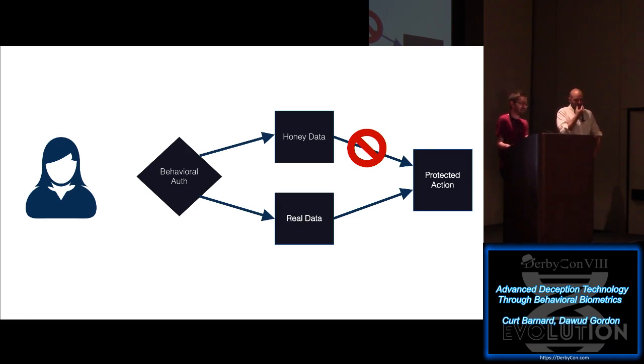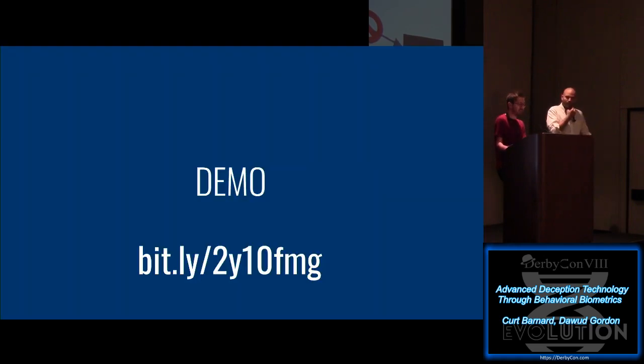And the interesting thing about waiting to do the denial on the protected action is that you can actually extract some adversarial intent. So let them go through the web application that does not have any real data, and then if they, in our case, want to make a transfer to a new bank account, then you know the account number that they want to transfer to, and you only block them at that point. So that's kind of the concept.